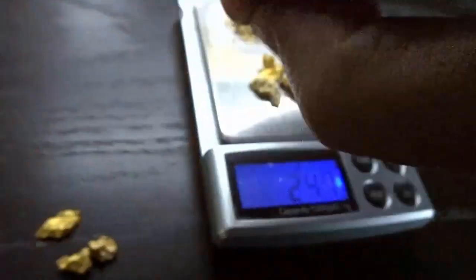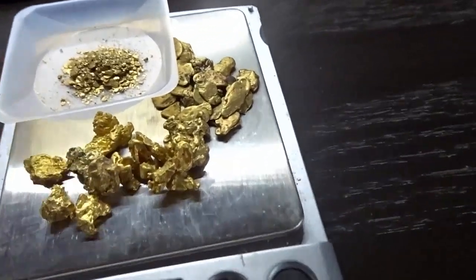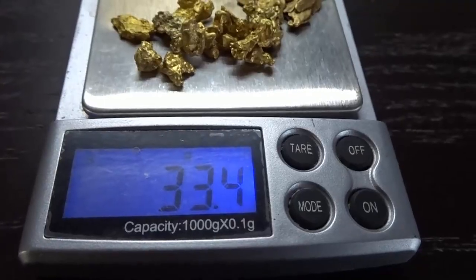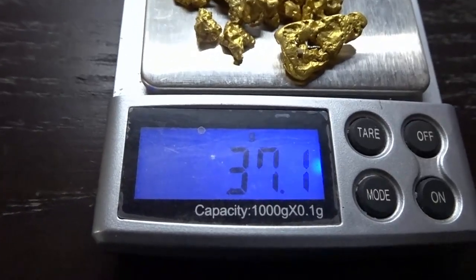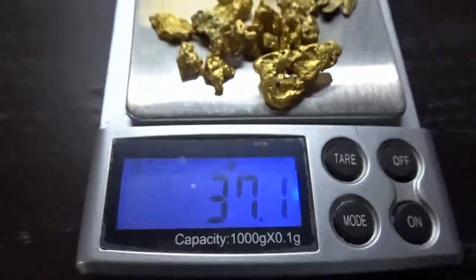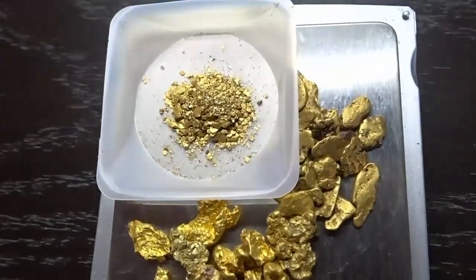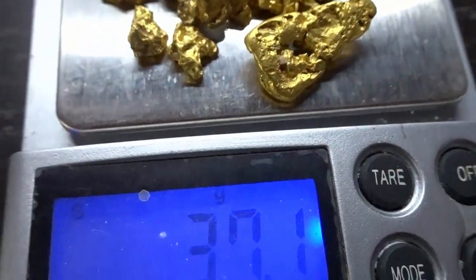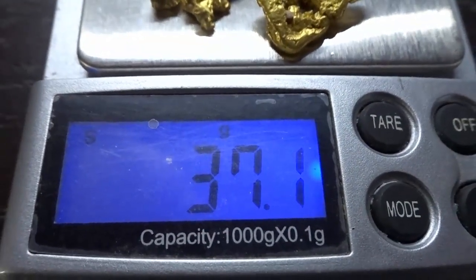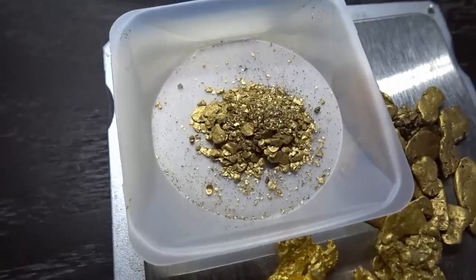We'll move on to the 1/4 inch plus nuggets. 33.4, and then the big guy, 37.1 grams. Well over 1 ounce of gold there. Beautiful looking stuff. I will give you a value on that in a second. I'm going to tell you how I'm going to value this stuff.